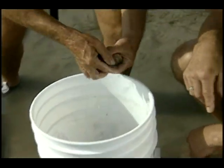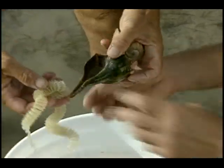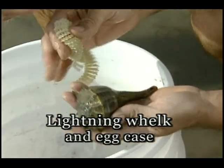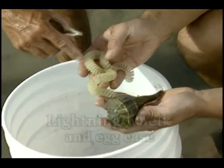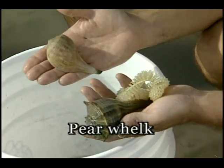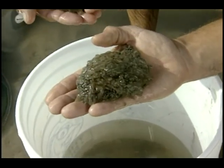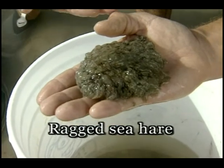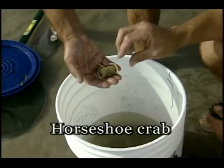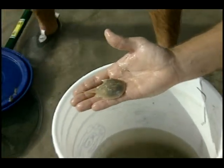Tidal flats also support a diverse community of mollusks, including large predatory snails such as the lightning whelk, whose distinctive spiraling egg case may be found partially buried in the sand at low tide. Other common species include the pear whelk and the Florida crown conch. Several unusual creatures also may be found, such as the ragged sea hare, which is actually a large sea slug, and the horseshoe crab, which is not a true crab, but actually more closely related to spiders.